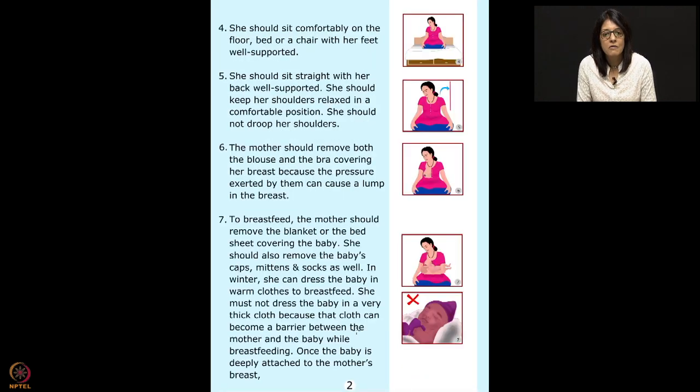Okay, so here is the fourth point. In the fourth point, what we have shown is basically that she needs to sit comfortably on the floor, on the bed or on a chair with her feet well supported. Many times, many of these mothers sit on a chair on which their legs are not supported on the ground. So I do recommend that we put some stool or something which supports her legs. Leg support is very, very important.